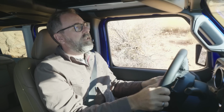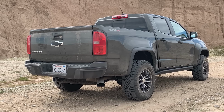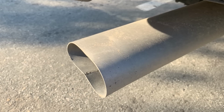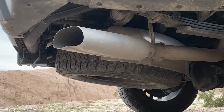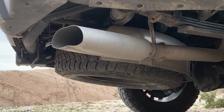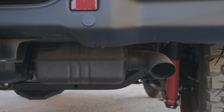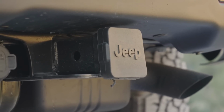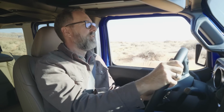You know, interestingly, we have a diesel ZR2 pickup truck, and it's pretty cool, but it has this really huge exhaust pipe, which really gets in the way when you're off-roading. I mean, it's comically huge. This exhaust pipe doesn't look any different from the gasoline models, and it's tucked up nice and tight, doesn't take up any extra space. I haven't heard it teeing off a rock through any of these obstacles.